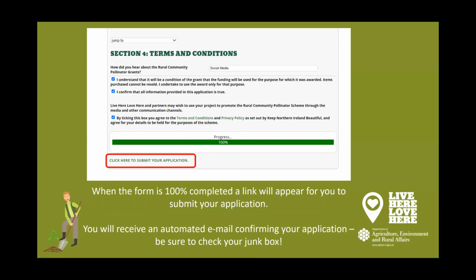There is also an option on your profile for you to download your application as a PDF document. Some groups find it useful to email that PDF around to other group members to see if they're happy with the content that you've already put in, and it gives groups an opportunity to collaborate with the application process.